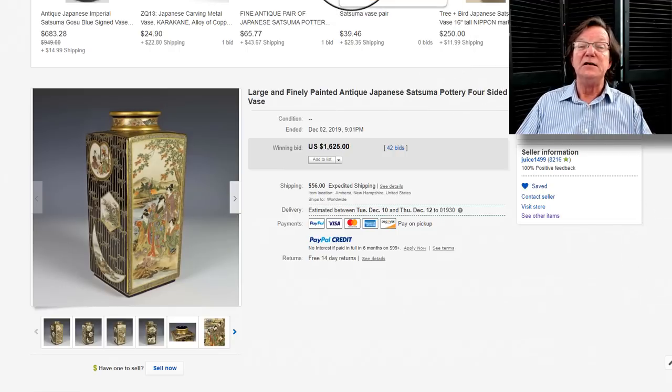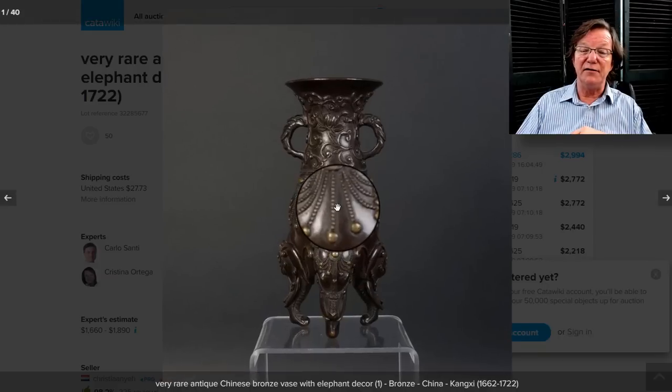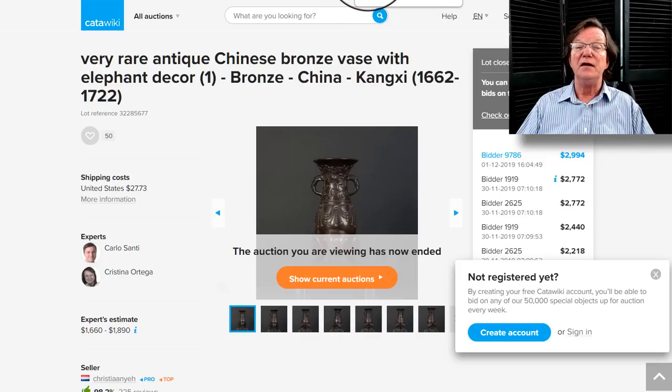All right. And then over here to this. This was the elephant vase that we talked about last week. These beautiful swags running around it. Very attractive piece. And we thought it would do pretty well, and it did. It brought $2,994. Probably done in the Kangxi period, as the seller said there. Nice looking example.